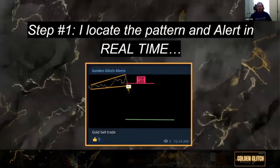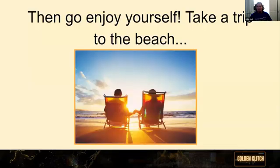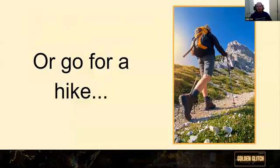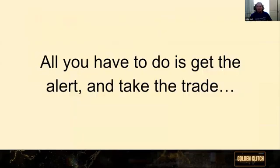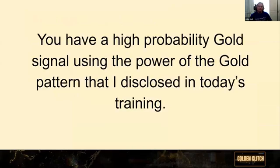Step 1, locate the pattern and alert in real time. Then when your trade hits the profit, you get to sit back and relax and wait for the next alert. Then go enjoy yourself at the beach or take a trip wherever you'd like to go. Go for a hike. All you have to do is get the alert and take the trade. And that's it. You will have a high probability gold signal using the power of the gold pattern that I disclosed in today's training.